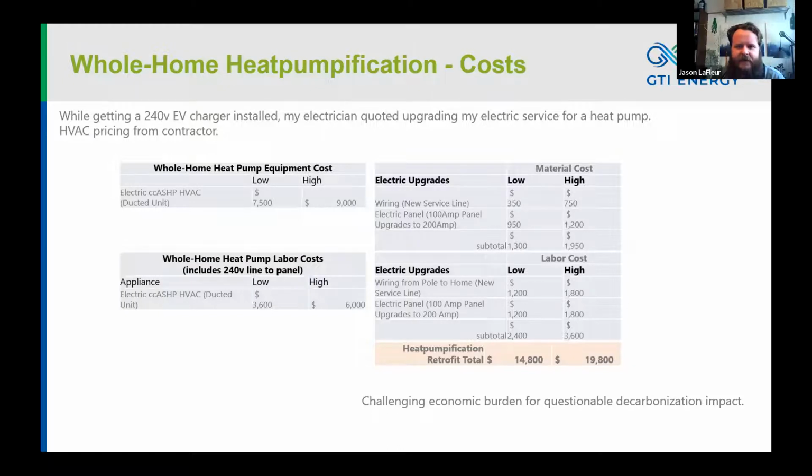I'm interested in heat pumpifying my entire house. I talked about the sunroom itself. And when I was getting a charger installed for my EV, I had an electrician quote upgrading my old panel, which is a 100 amp panel, to a 200 amp panel to be able to accommodate an additional heat pump. And also got a quote from an HVAC. So it was sort of ballparky. So they gave me a range low to high. And I sort of gridded it out here on what that impact was.